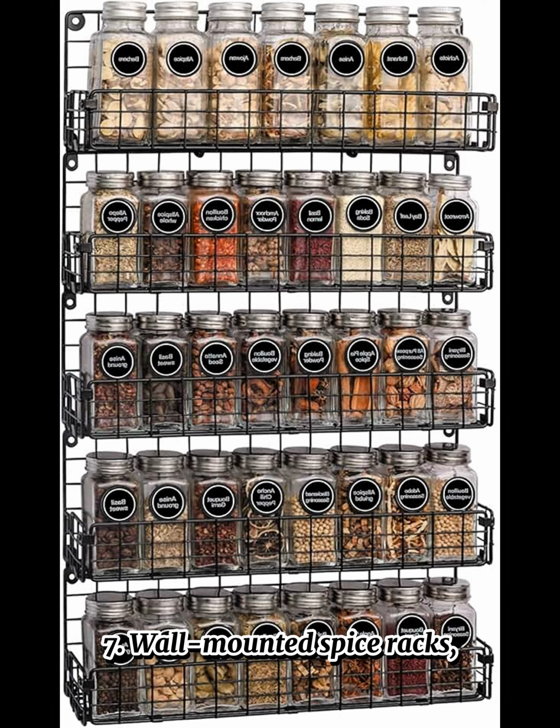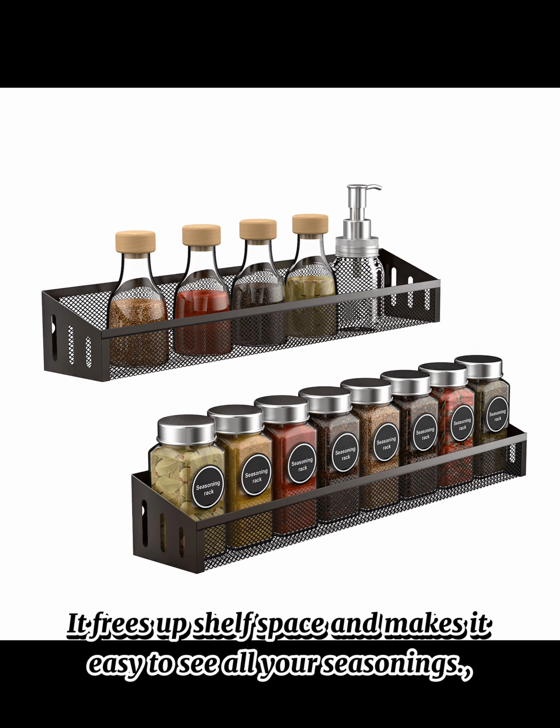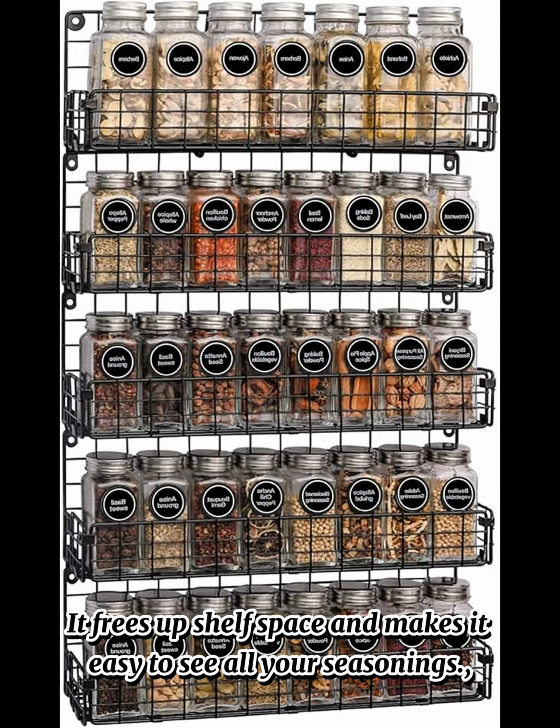7. Wall-mounted spice racks. Mount a spice rack on the pantry door or wall. It frees up shelf space and makes it easy to see all your seasonings.